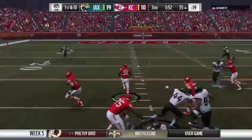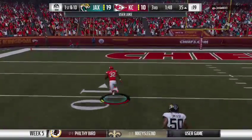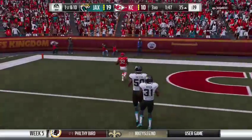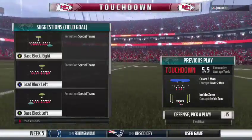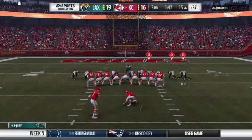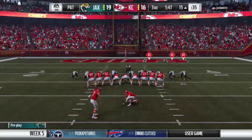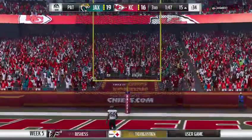Right back to him on 1st down. And he's free going down the left side. It's a foot race, and all the way in for a Kansas City touchdown. Spencer Ware, his 4th touchdown on the year. And the Chiefs are able to get this back within a touchdown.